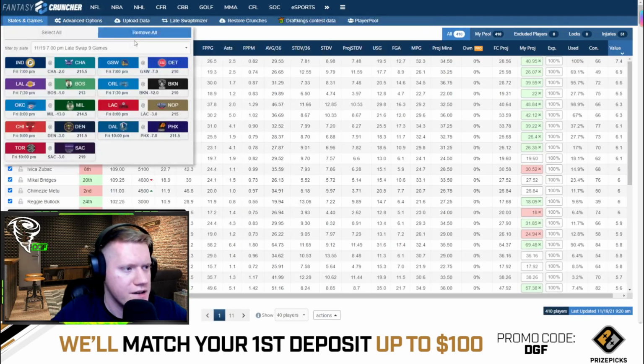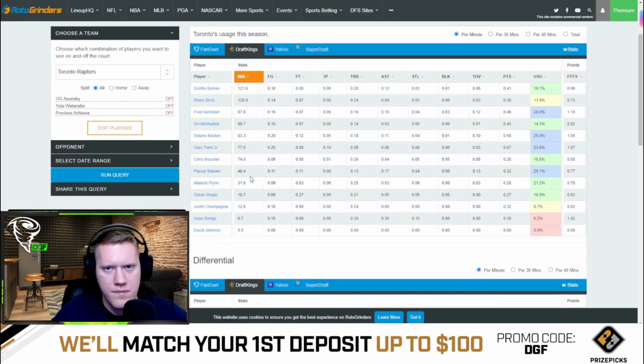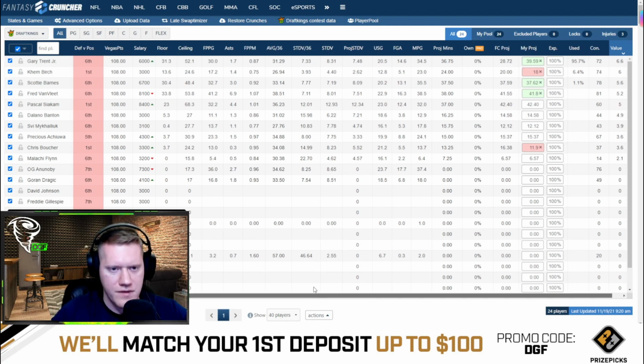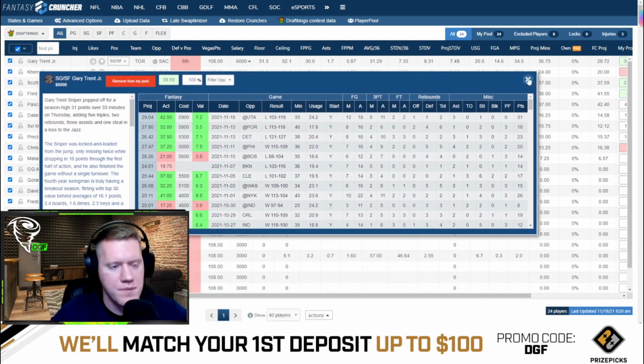We're kind of jumping around here because I do think that they're going to carry some kind of chalk because they're playing extreme minutes without Anunoby, playing 38 minutes a game, Watanabe, and Achiuwa. So they have some holes to fill here and a lot of minutes to be played. Gary Trent, right now, is projected for 37 minutes. Last night he played a ton of minutes in a somewhat competitive matchup, 33 minutes, and he dropped 42.5 points against a really good defensive team.